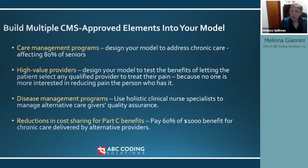We could also address care management programs. We recommend that any model we help design for a plan address chronic care, because everyone knows that 80% of seniors have at least one chronic care condition, and most of them have more than one. So let's lead right into high value providers from that.